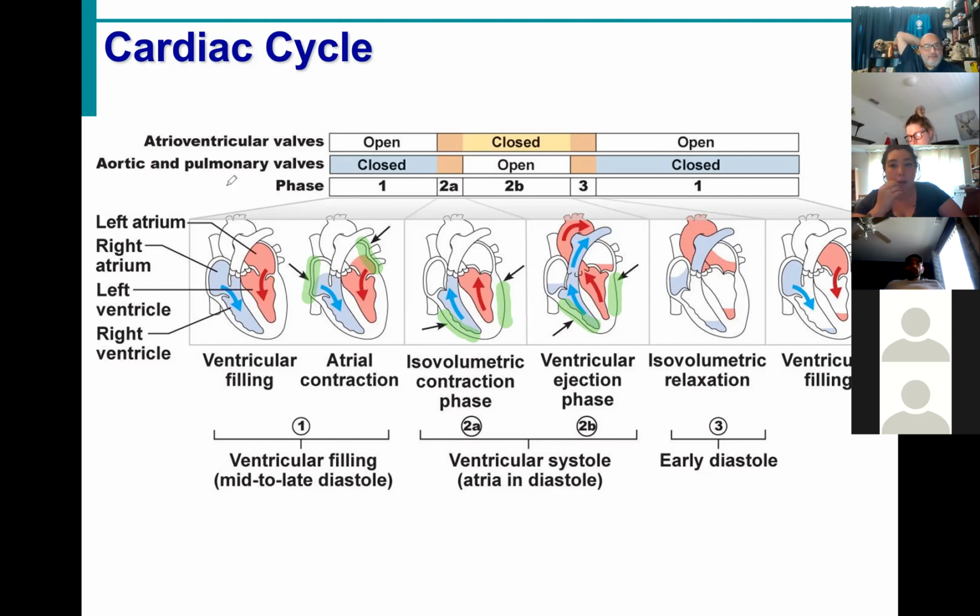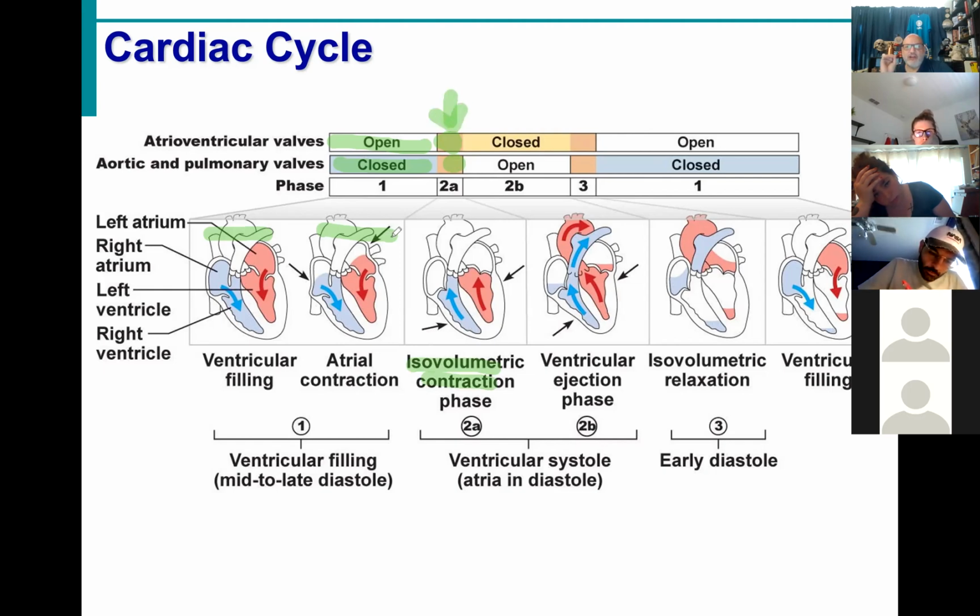So notice this picture is part of a great illustration you have in your textbook. Notice it shows us the states of the valves. AV valves are open during the passive and active filling, while the semilunar valves are closed. Then when the pressure begins, we get the closing of the atrioventricular valves. The aortic and semilunar valves stay closed. So notice that's our isovolumetric contraction. And this closing gives us our lub sound.